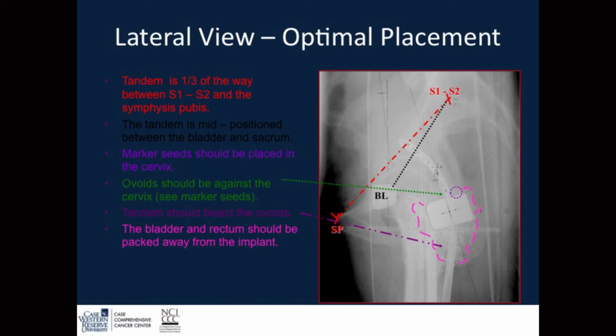If you've placed marker seeds, you'll be able to see them on an X-ray, and you should make sure that your ovoids and the flange are right up against those seeds so that you can be sure that they're right up against the cervical os. The tandem should bisect the ovoids. You never want to see the ovoids completely in front of or completely behind your tandem.